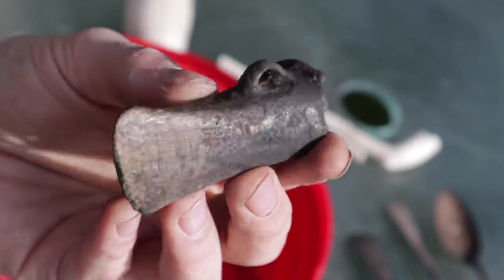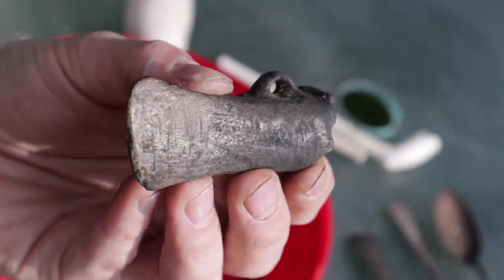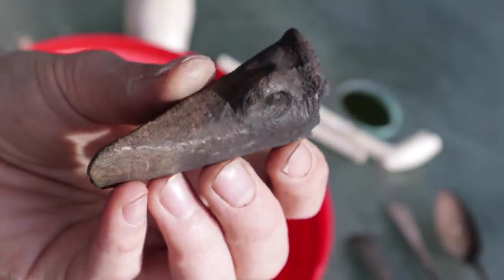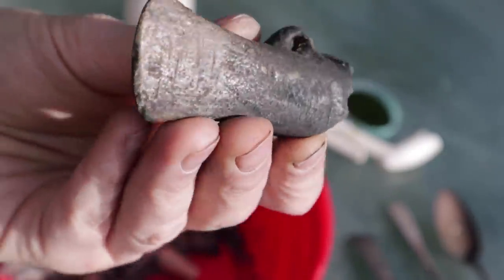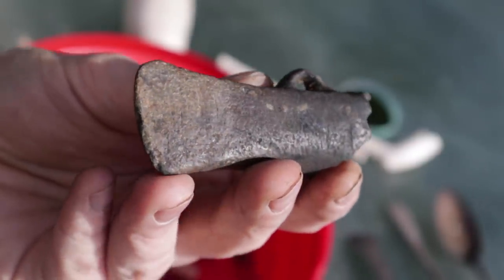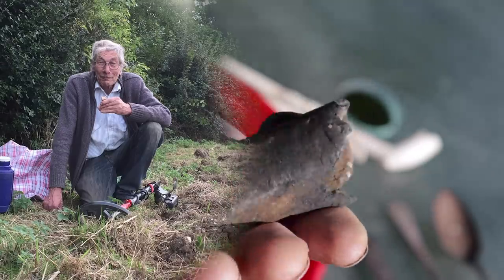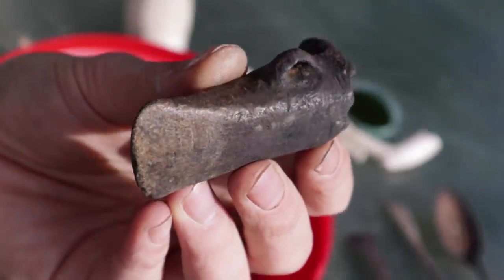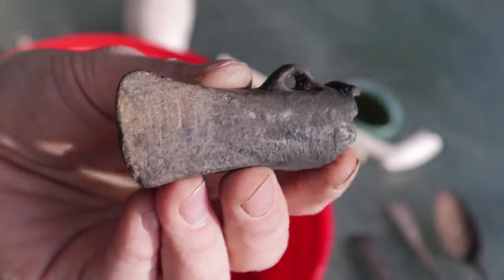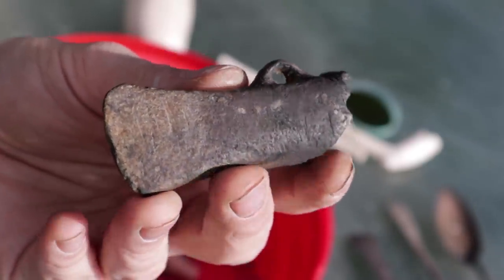So this Bronze Age axe was made around 1000 to 2000 BC, which means it's nearly 3 to 4000 years old. And the fact that it's still relatively intact is absolutely amazing. I really wish I'd found this myself, but I was literally 20 metres away from John when he found it. So I was there when it came up out of the ground, so that's good enough for me. And he kindly gave it to me, as he's a true gentleman. I think he's found a few in the past, so for him it was not a first.